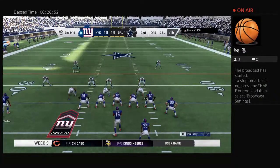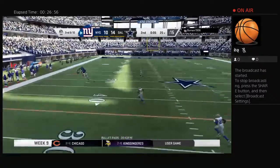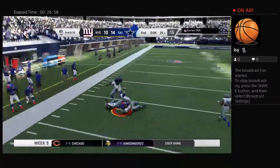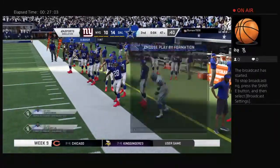Hey, 25 to Mike. We got to go. Throwing again. Lawrence going for the deep ball. The ball popped in the air and intercepted. Buda Baker with a pick.